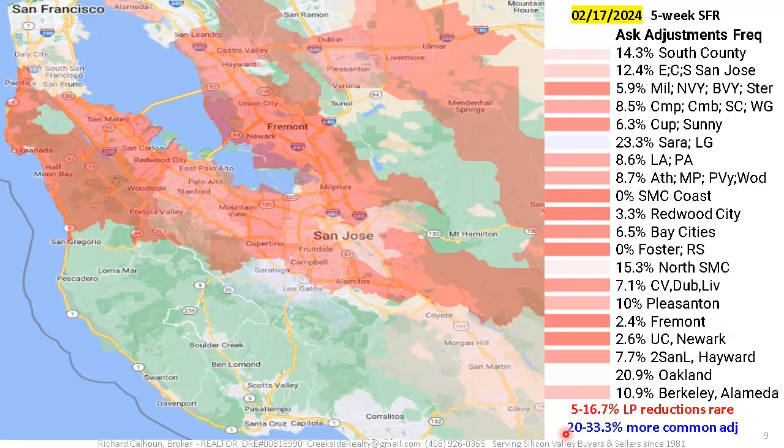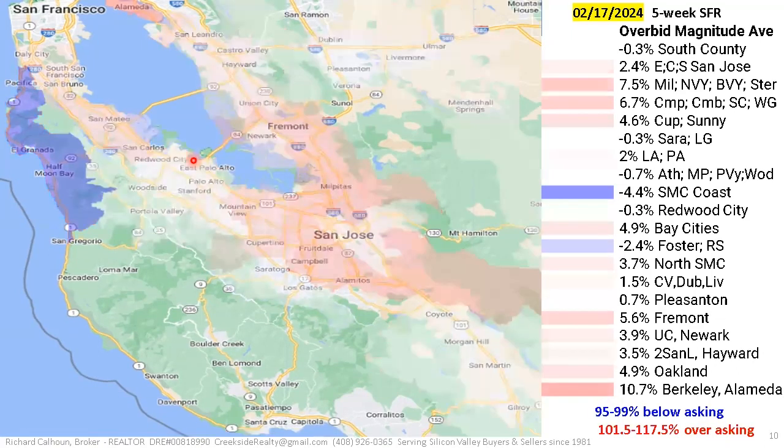Once you start hitting 1 in 5 sellers reducing their price, I can start seeing that to be a buyer's marketplace. So you can see, as far as the frequency of price reductions, it's basically very strongly a seller's marketplace at the current time. Now we're looking at those overbids that I was talking about. And again, the huge negative of this metric is you have to wait for escrows to close. So this is telling you where the market was 5-6 weeks ago, basically the beginning part of the year.